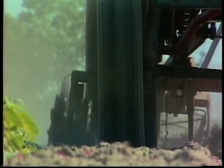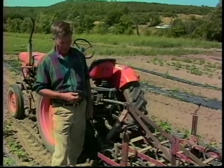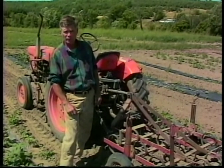And the advantage of this field cultivator over a tiller: we used to take the tiller and crank it up so it was really shallow and just cut the top 2 inches of the soil. It worked very well, but it was slow. The beauty of this piece of equipment here is that you can adjust the depth. And so we can use it as a primary tillage tool to loosen the soil and go 6 to 8 inches deep, if that's what we want to do.